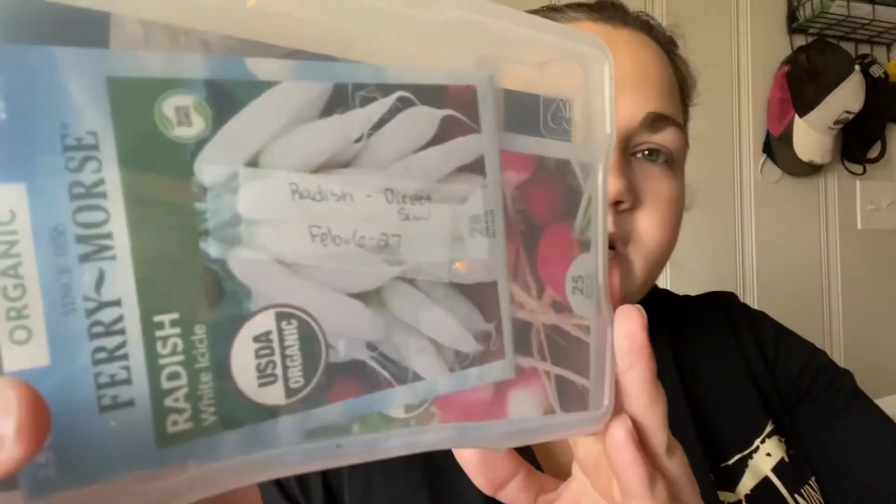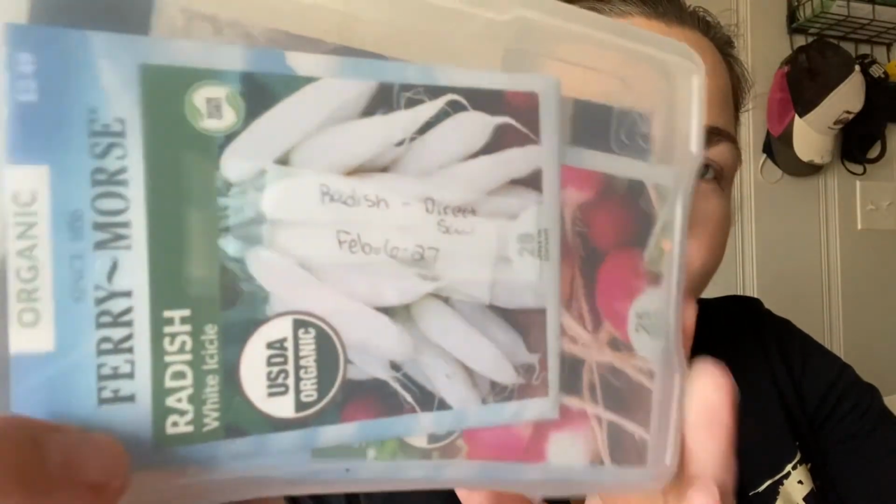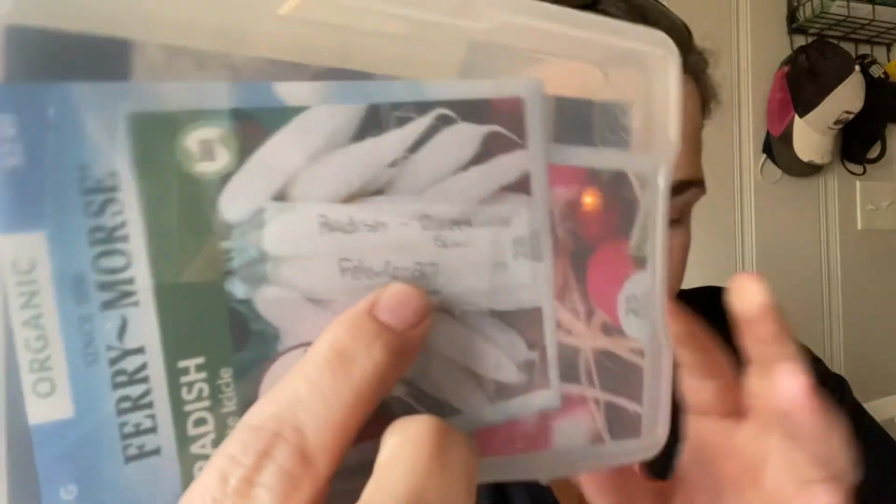My radish, I did a little different because it took 2 cases to get my radish all in there. But I put up here radish direct sow February 6th through 27th. So I did that for both of those.